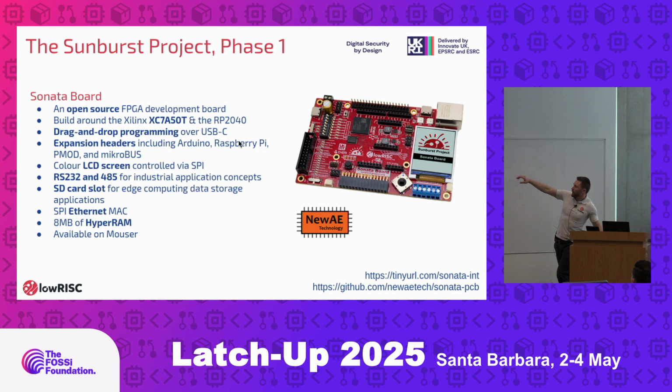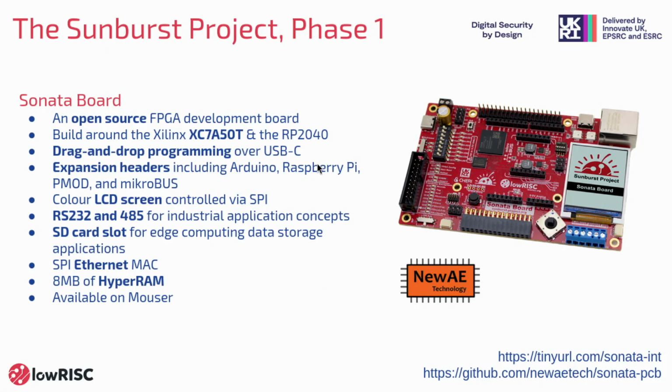So firstly, NewAE, who's a subsidiary of lowRISC, you might know them from the security hardware they make for testing stuff, made an open source board. So this is open source. You can grab the Gerber files from here and make your own, or you can also buy one if you want to. It's got a Xilinx FPGA and an RP2040 to do the programming. One of my favorite features is drag and drop. If you've ever used the Raspberry Pi Pico, similar to that, you can just drag and drop the bitstream onto it. It pretends to be a FAT32 file system, and you can program it.